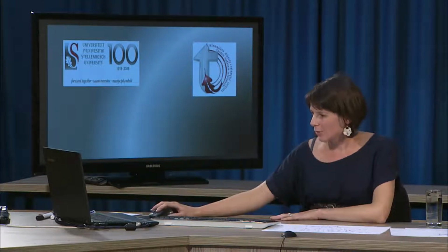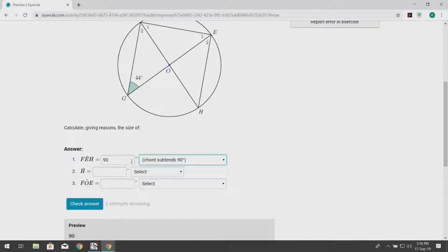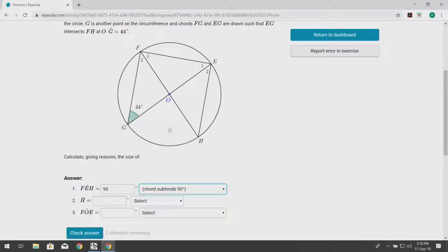So let's have a look here. We're trying to find the reason for this. I can't really remember, but this one sounds about right. Chord subtends 90. Seems right. Talking about an angle of 90. Let's see. Okay, cool. So that's FEH. Then, in an exam I would normally draw a 90 over here because we have that. Then it wants us to work out H.